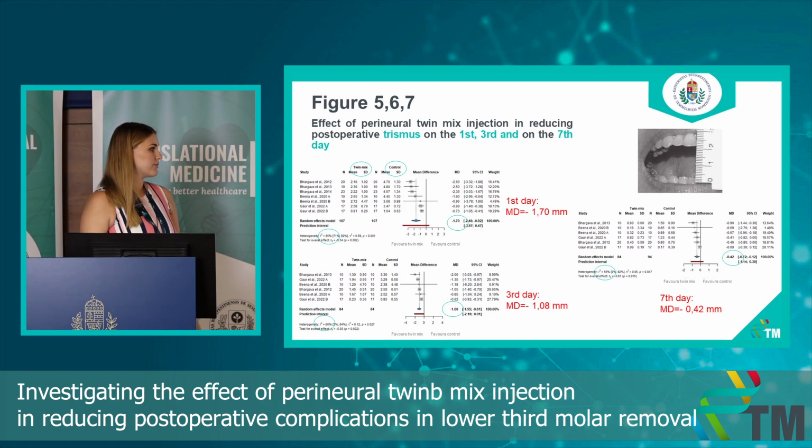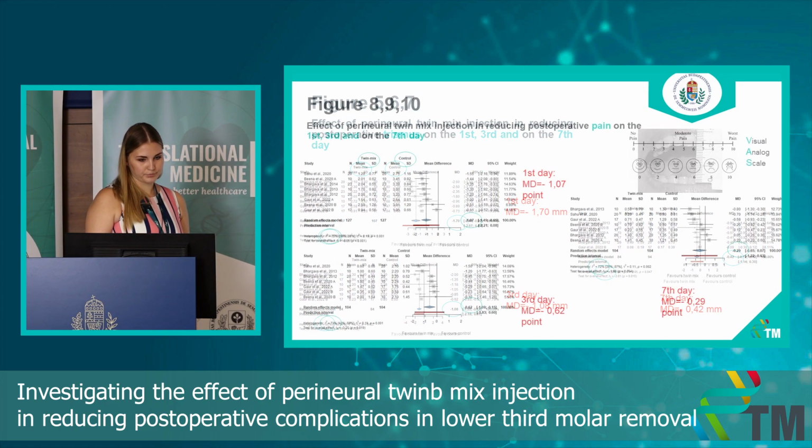On these figures, we can see a quite high heterogeneity, and the explanation for this also can be the different patients' characteristics. The pooled effect sizes are also highlighted in red next to the figures, and we can say that on all days the trismus was reduced significantly, but neither are clinically relevant.